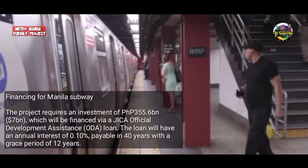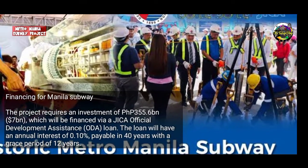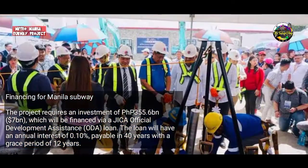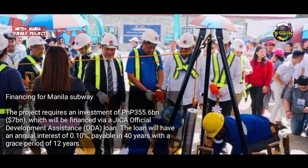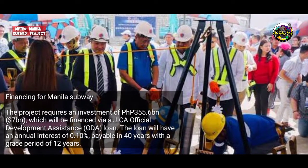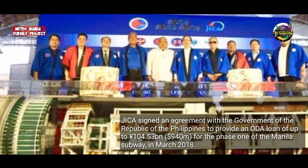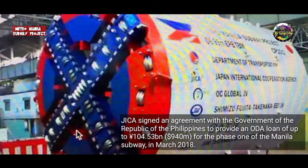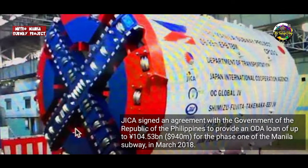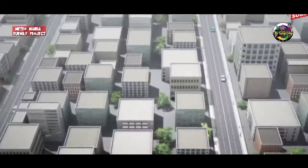Financing for Manila Subway. The project requires an investment of $7 billion, which will be financed via a JICA Official Development Assistance (ODA) loan. The loan will have an annual interest of 0.10%, payable in 40 years with a grace period of 12 years. JICA signed an agreement with the government of the Republic of the Philippines to provide an ODA loan of up to 104.53 billion yen, about $940 million, for Phase 1 of the Manila Subway in March 2018. Let's watch the 3D animation of the TBM, or tunnel boring machine, so we can see how it works.